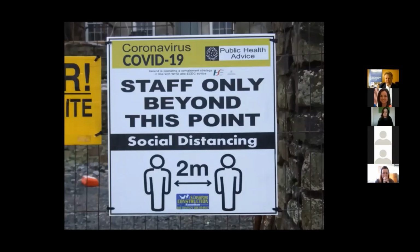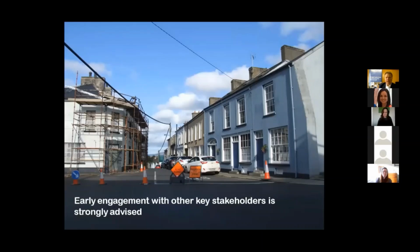COVID did present challenges, as Siobhan highlighted, in terms of supply chains, in terms of the stop-start nature of the construction industry, and even things like bank payments and so on, because people couldn't actually go physically into the bank. That had to be done remotely as well. Early engagement with key stakeholders is strongly advised.